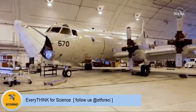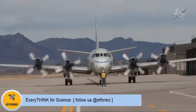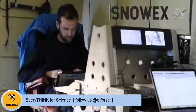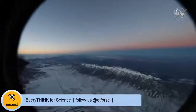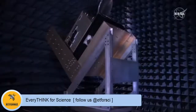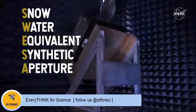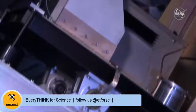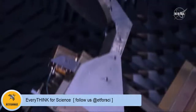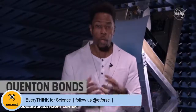There's no single way to measure all types of snow across the globe, and so NASA's other airborne campaign, SNOWX, is testing different combinations of sensors. This winter, SNOWX will test a new instrument, the Snow Water Equivalent Synthetic Aperture Radar and Radiometer, or SWISAR. SWISAR consists of two main components, one of them being the radar and the second one being the radiometer. So with the radar providing the depth of the snow and the radiometer providing the density of the snow, we could put those two things together and get the snow water equivalent.